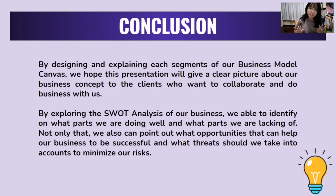In conclusion, by designing and explaining each segment of our BMC, we hope this presentation will give a clear picture of our business concept to clients who want to collaborate or do business with us. By exploring the SWOT analysis, we are able to identify what part we are doing well and what part we are lacking. Not only that, we can also point out the opportunities that can help us become more successful and what traits we should take into account to minimize the risk.